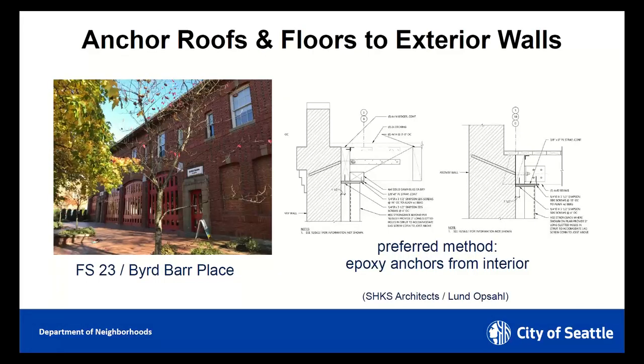So tying floors and roofs to exterior walls has historically been done with through wall anchors. And many times, say in Pioneer Square or the Chinatown International District, you can see these visible at the exterior face of a building, and you're seeing the tie as well as the bearing plate or rosette. But it's becoming very common to see an alternate approach to use epoxied anchors at the interior. And so you'll see that we have an example here.